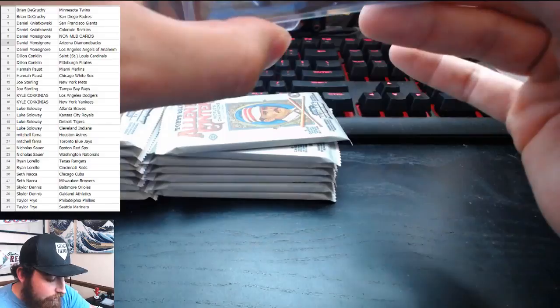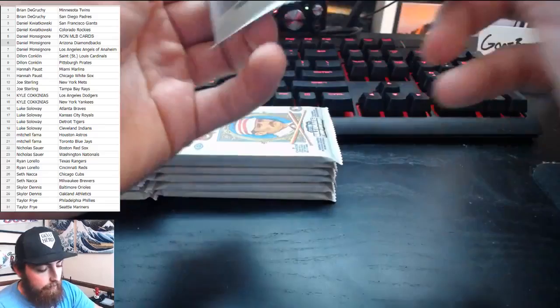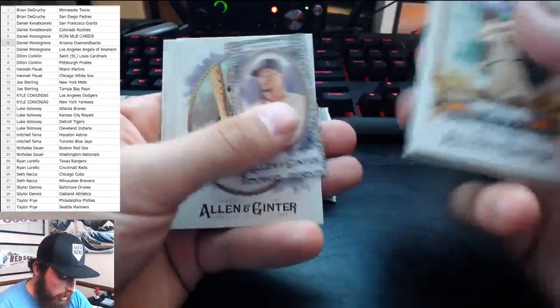Boom. Tapia, two hits. And I'm pretty sure you get four hits in this for the hot box. I think I did. So hopefully you guys do as well. Kershaw, Bogaerts, dang it. Duval. Don't forget, we still got Triple Threads. You're right, Triple Threads. No, not yet, Cody. That is next, right after this one.